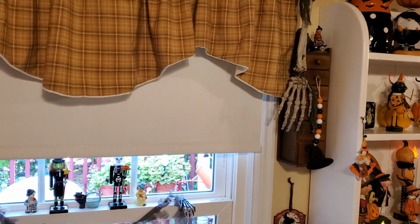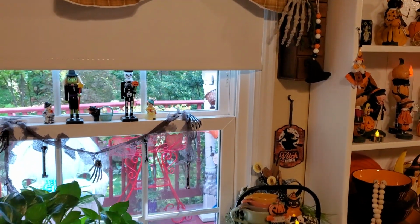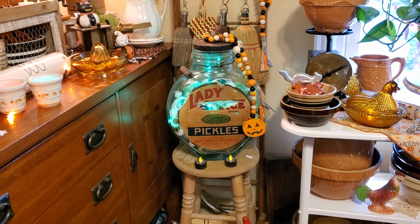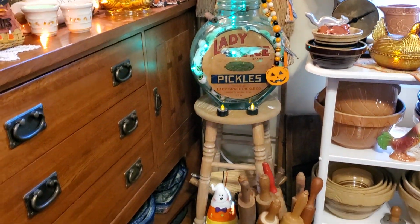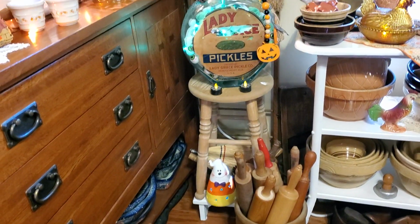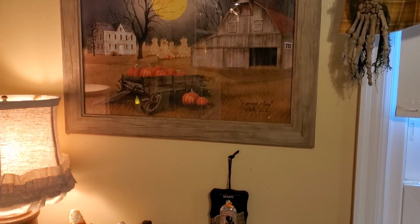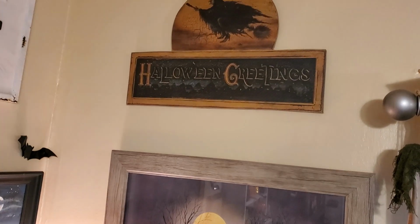And there's where I put the little spice box that we got recently. And of course, y'all saw the pickled eyeballs in that great jar. And you'll see that pickle jar again at Christmas time because I'm going to put Christmas balls in it. That's what was in it when we bought it. And y'all saw all of this in a separate video.